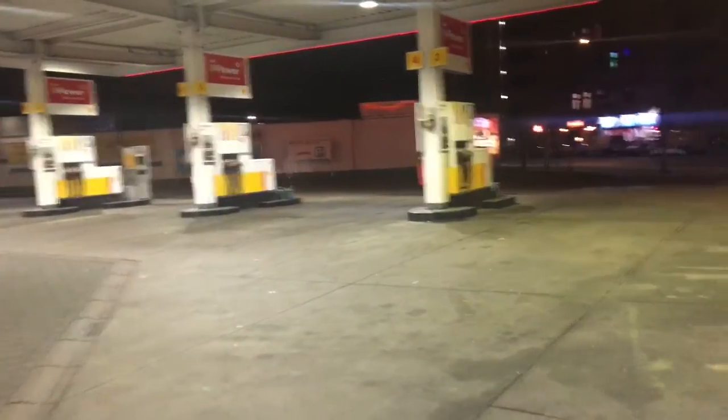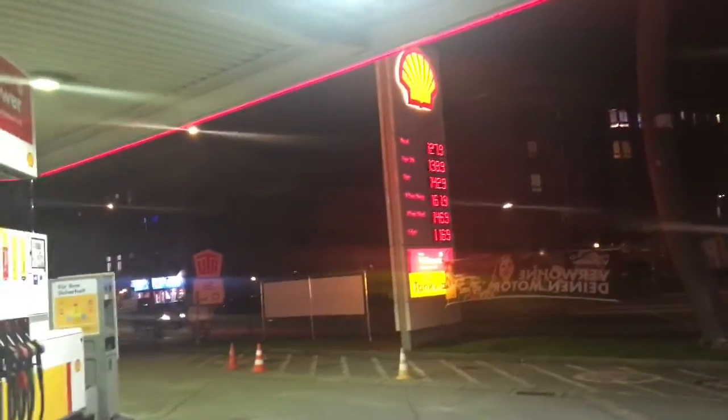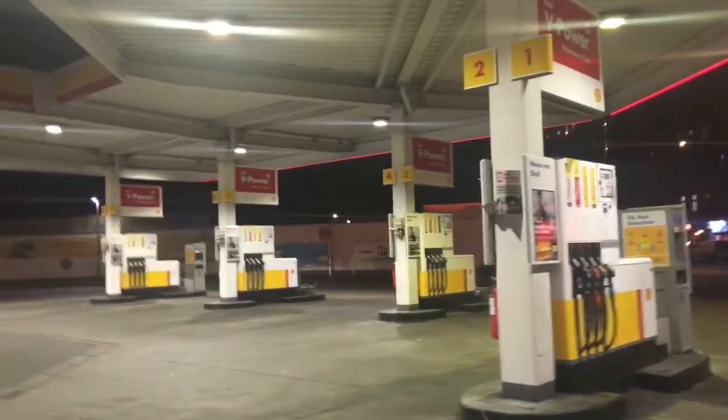Shell doesn't have many customers tonight. While you're here, you can also see the prices for diesel, super, and all the other stations.